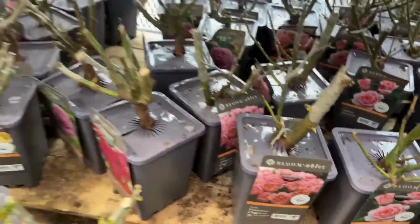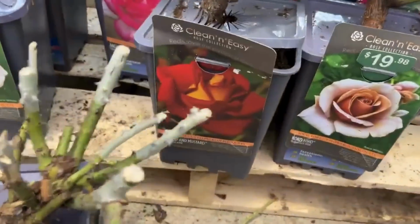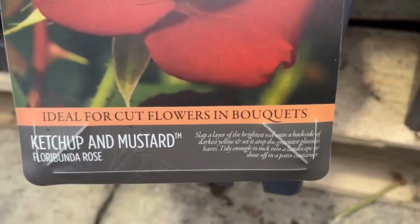Alrighty, friends, and over here, look what they have. Ketchup and Mustard. This is a Floribunda rose. This is so pretty. It says ideal for cut flowers in bouquets.